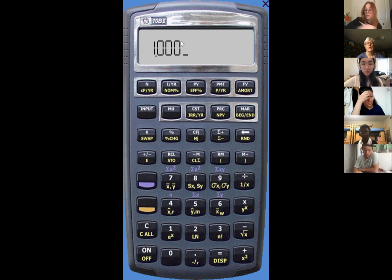So what we're going to do is change it so that the 1,000 is a negative number. The easiest way to do that is put in the 1,000 and hit this plus minus button. Now say present value. 2,000 is your future value. 6 is your N. And now when you hit interest, you're going to get 12.25.